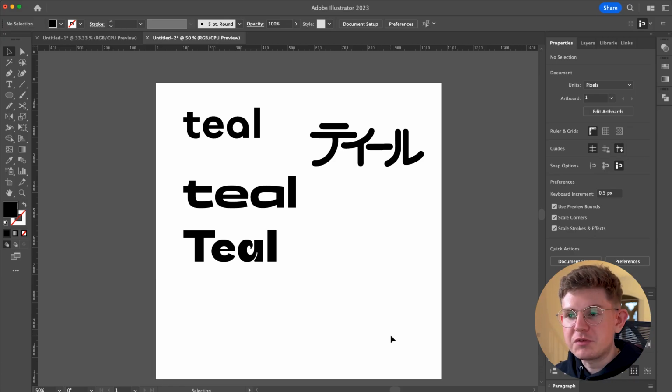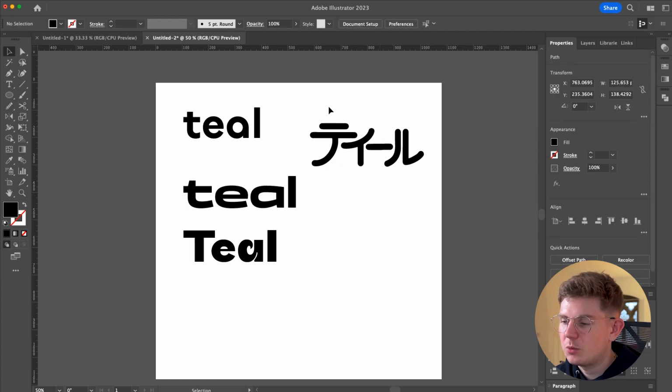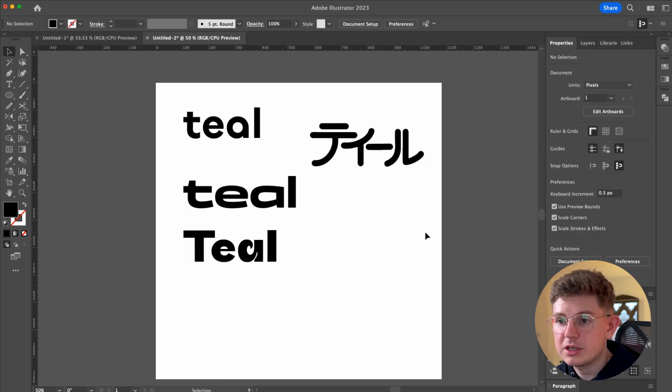So the first thing that I have done, which you've not seen because I didn't record it, is I've gone on to Procreate and I've handwritten this Japanese writing here, which says Teal in Japanese, or at least that's what Google says it says. So we're going with it. I just used a monoline brush for it and brought it into Illustrator and vectorized it.